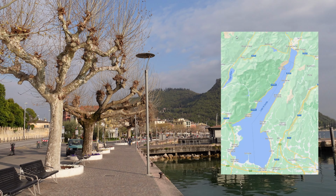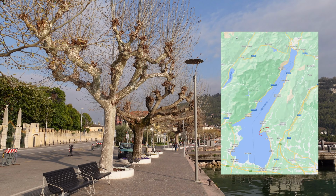That day was Garda, a peaceful and charming place that is perfect for a relaxing stroll.